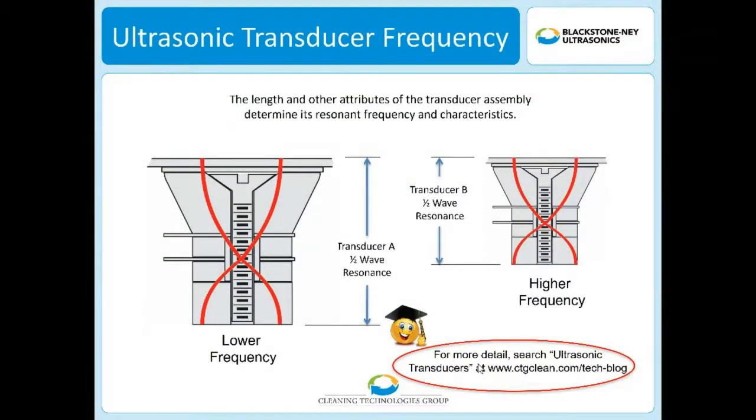Okay, how does an ultrasonic transducer determine frequency? Well, basically, it's by length. Transducer A has a half wavelength resonance. Transducer B has a half wavelength resonance. Transducer B is going to operate at a higher frequency than transducer A does. So a lot of it has to do with size. We're looking for resonance of the transducer.